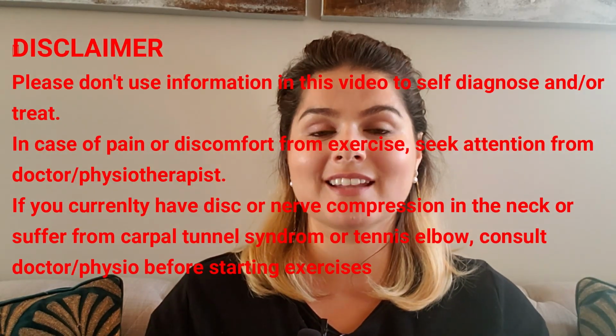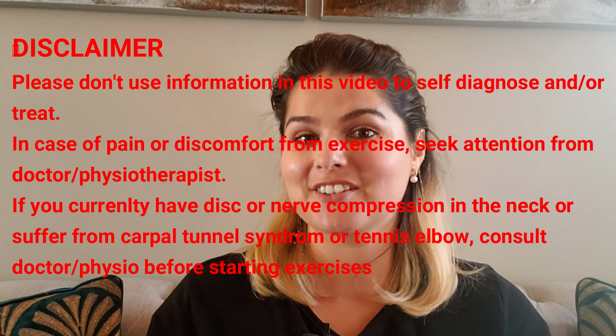Stretching and strengthening regularly keeps our muscles and joints in optimal condition. Depending on where the problems arise and what they're caused by, we make the decision between doing stretching or strengthening exercises. Before we begin, as always, I need to add a disclaimer. I'll be starting with the stretching exercises.